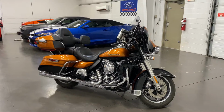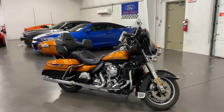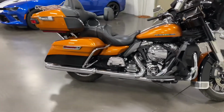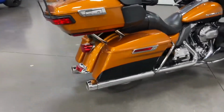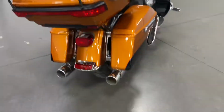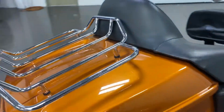Welcome to MunroMotors.com. Here we have a 2014 Harley Davidson Ultra Limited. It's in Harley orange with black with the nice red pinstriping. It's loaded up with options. It's got some nice pipes on it, those are the Screaming Eagle pipes. It's got the luggage rack on the back.